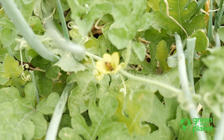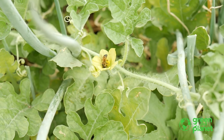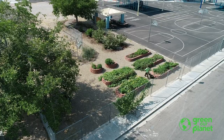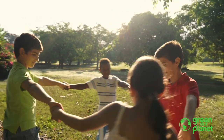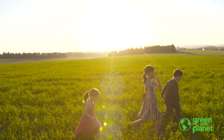This impact that school gardens have isn't just limited to the space inside the garden. Just think of the air around the garden. As you know, when plants breathe out, they exhale fresh air, literally oxygen, which we need to breathe. So our garden is creating more oxygen every day.